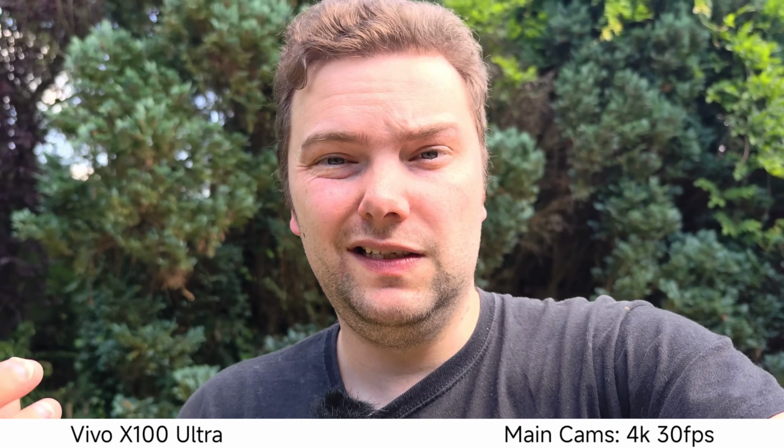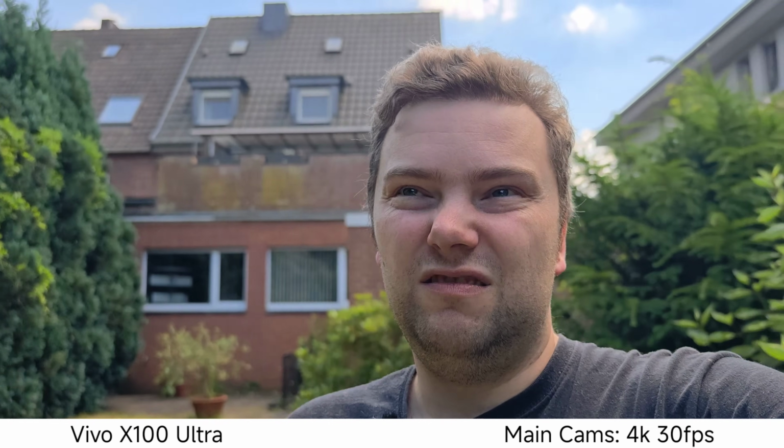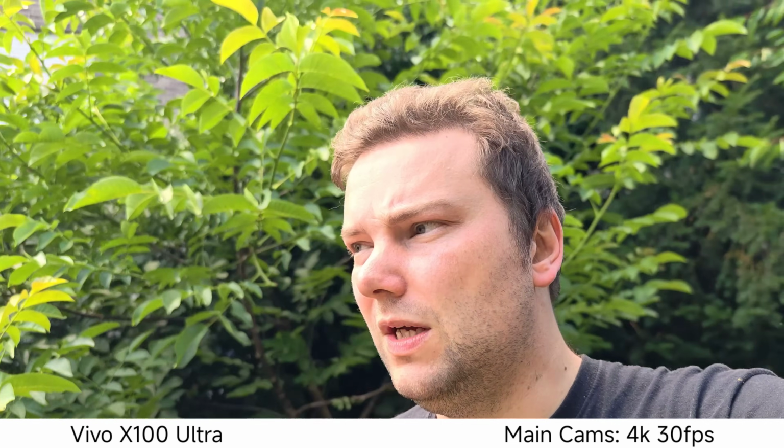This is the 1-inch type sensor, this is the vlogging style, this is the bokeh that you can expect, this is the stabilization, these are the colors that you can expect. Did they fix the colors, especially that I was criticizing on the Vivo X100 Pro a lot, of not being too natural there and a little bit weird looking? How does this look like right now here on the Vivo X100 Ultra? Do you notice any difference?